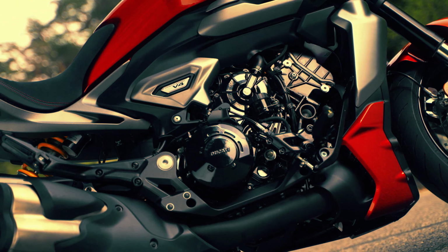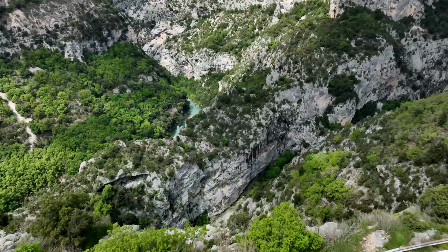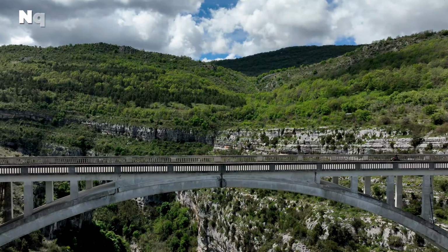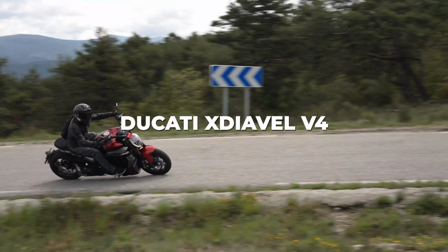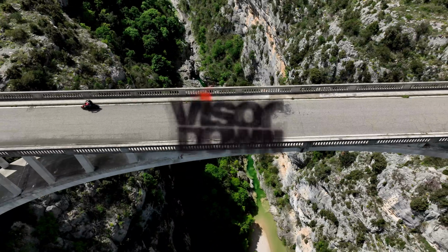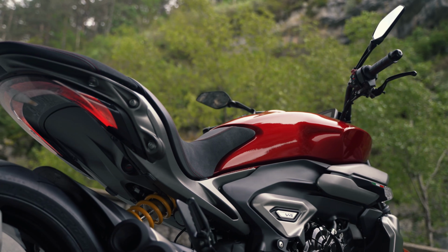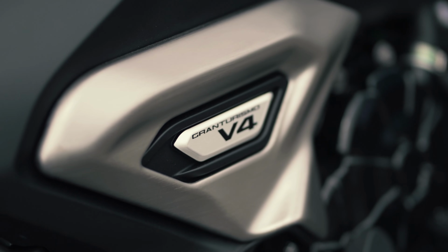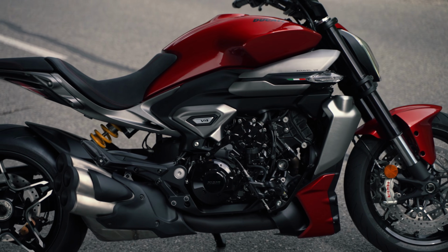My name's Toad and today we are in Nice in France for the launch of the new Ducati XDiavel V4. The first of the V4 generation XDiavels. I literally rode the normal Diavel V4 a little bit earlier, at the tail end of last year, and that was my first taste of it in V4 form.